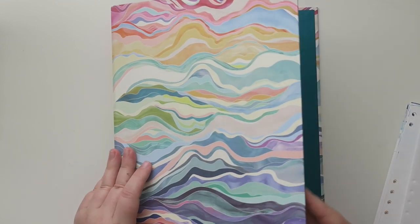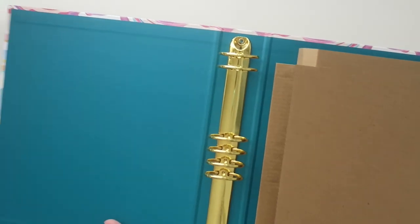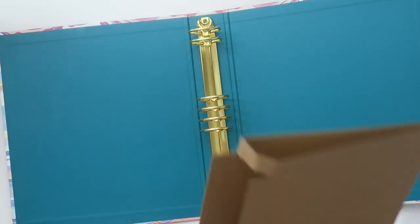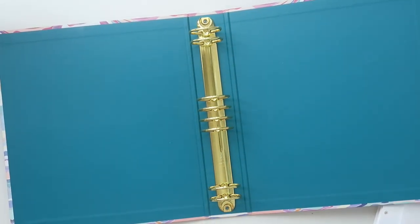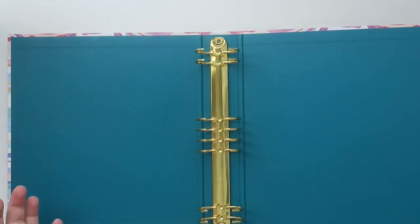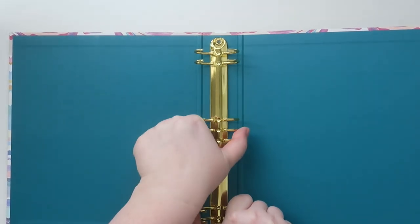But again, it is beautiful and I love it. And ooh, we got the teal on the inside. Pretty, pretty, pretty. Okay, get rid of this. Put that over there. Oh, sorry, Doyle. I like hit my dog. Great. So yeah, and then it has these beautiful rings, which I am loving.